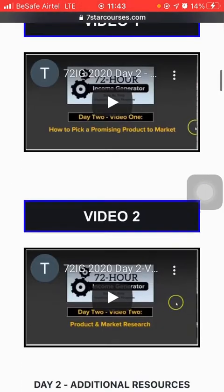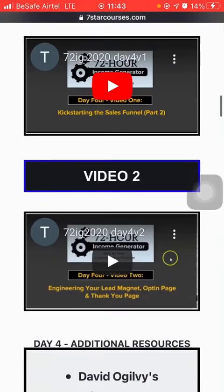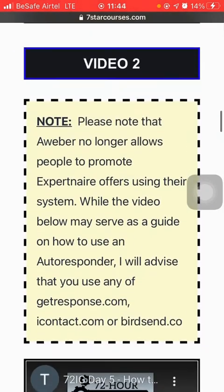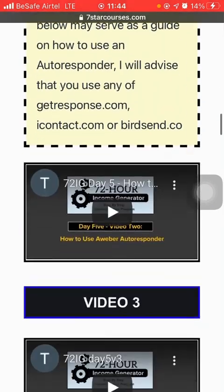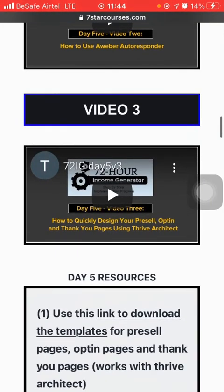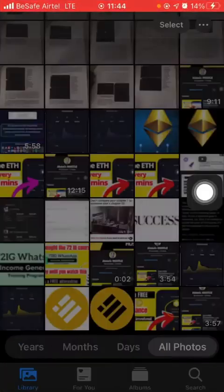So guys, this content is fully loaded, so I will strongly urge you to buy this content. That's why it's very expensive, and actually this is cheap, because compared to some marketing schools which cost around 250,000, the 72 IG just costs about 60,000 naira, guys. And I won't be blowing my own trumpet with you. I will show you guys a proof for you to know how profitable and how fruitful this thing is.